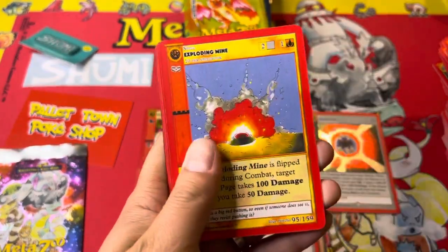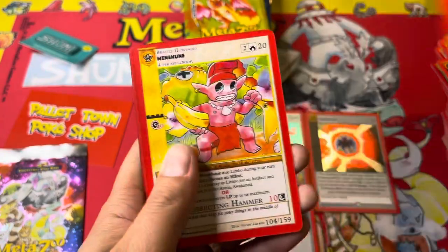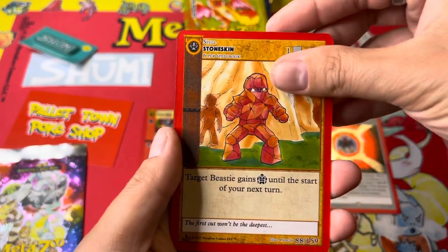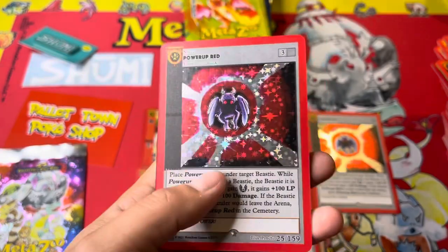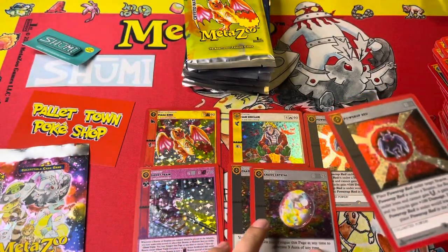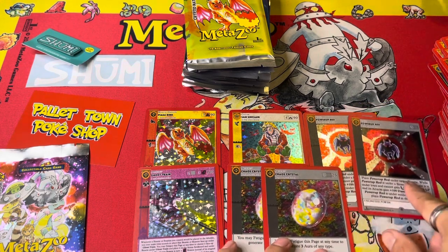River, Forest Aura, Exploding Mind, Shadow People, Reflection, Banana Guy, Book of Shadows, ooh, another Rock Guy, and we have, what is this? Another Power Up Red. Guys, what is happening here? Two Chaos Crystals, two Power Up Reds.